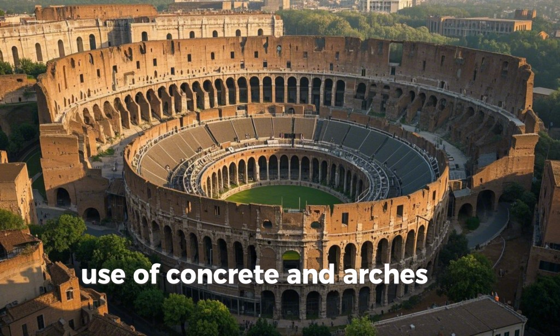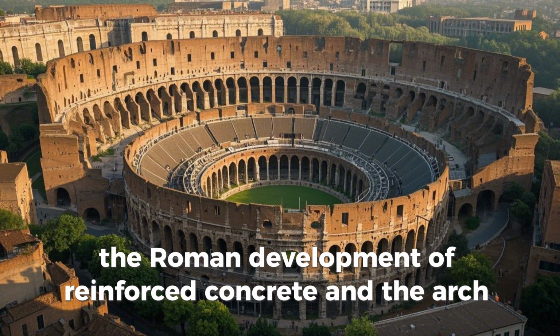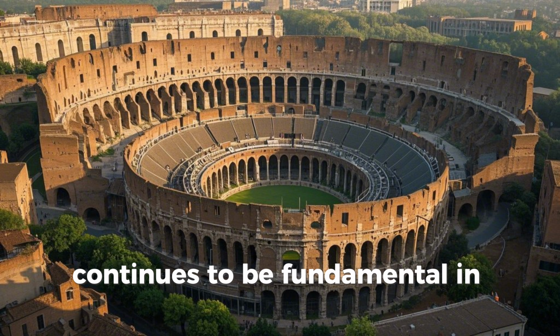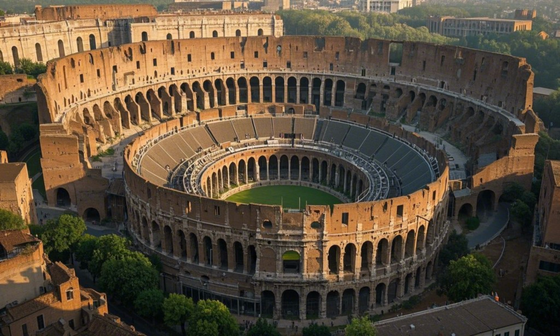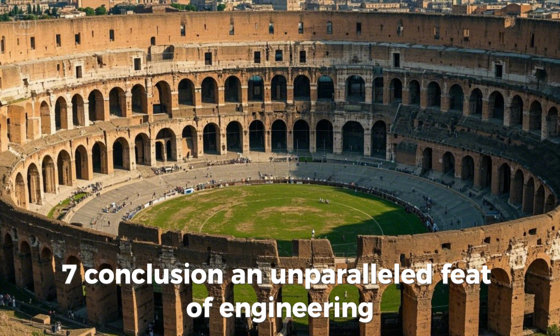Use of concrete and arches for structural integrity. The Roman development of concrete and the arch-based design continues to be fundamental in architecture today. Conclusion: an unparalleled feat of engineering.